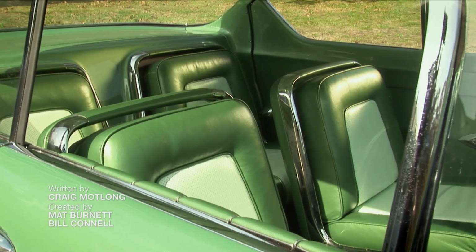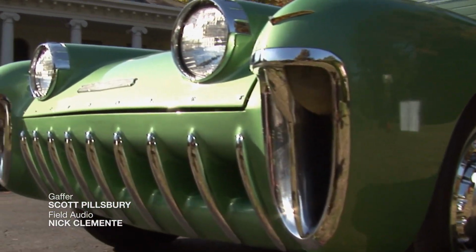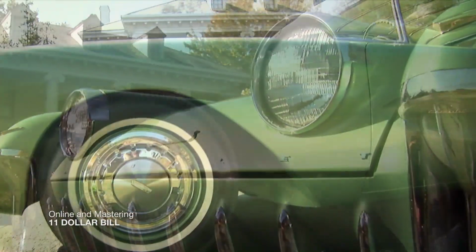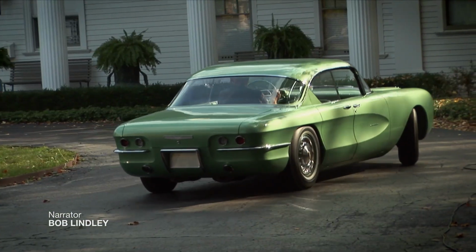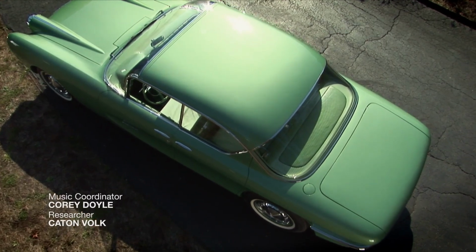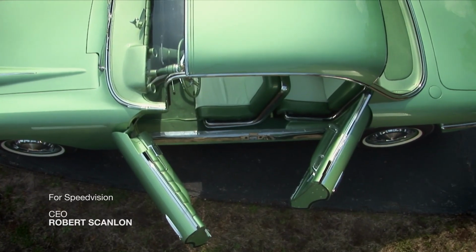This 1955 Chevy Biscayne kicked off a new era of engineering and design at General Motors. Although GM tried to have it crushed, its design ideas inspired cars for another 10 years. This Biscayne is the granddaddy of the classic Corvette, Corvair, and Riviera, making it absolutely one of a kind.